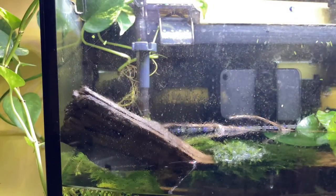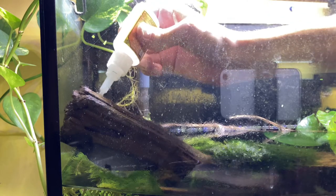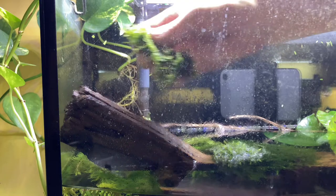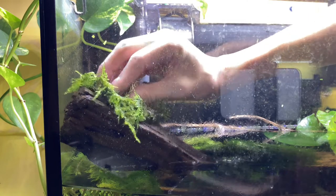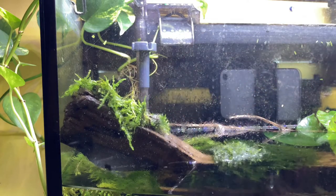All right, so now I'm just going to add some of this moss back onto the top of the wood. I don't want it to look too barren, and I've got a ton of moss, so I'm gonna be pretty generous with this. Just gonna put some super glue onto the location. Try not to overdo it, because we don't want to see that ugly white glue. And then stick the patch on there and continue that till we fill out this whole area.